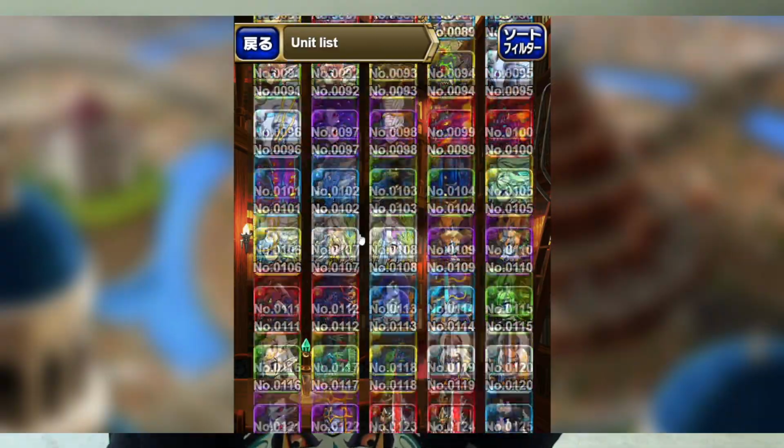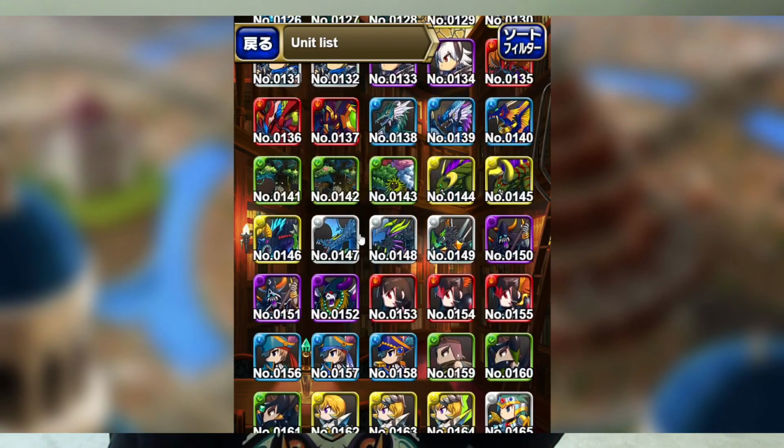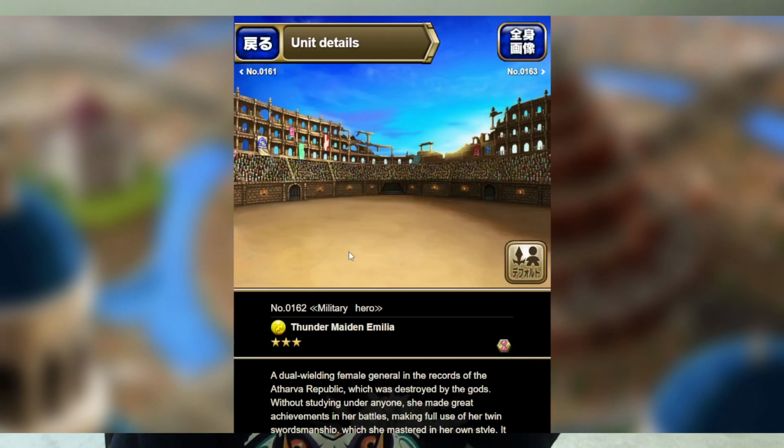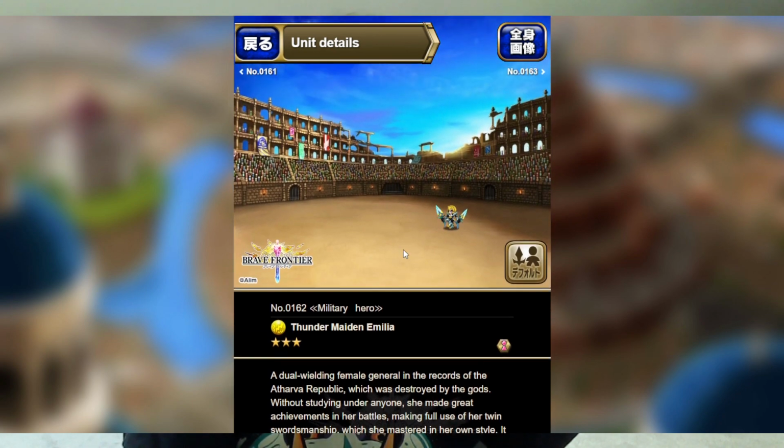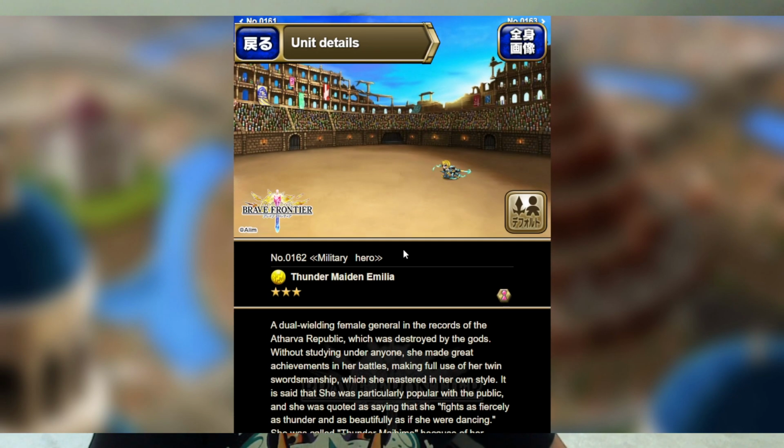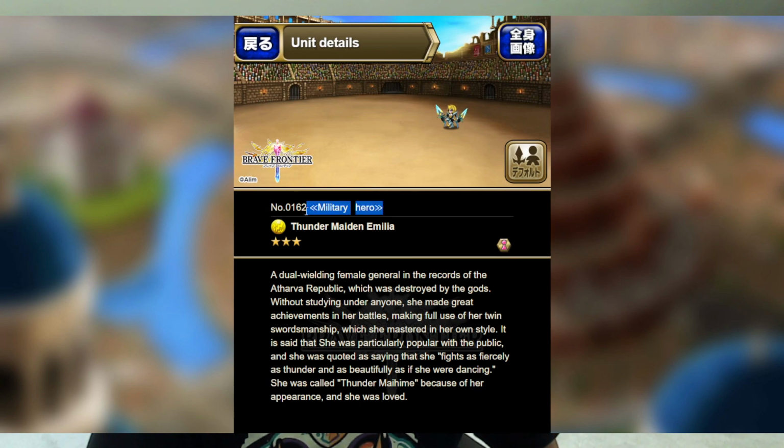So let us, for example, go for Amelia. Everyone loves Amelia. As you can see, this is the page you're going to look at whenever you check out a unit from the unit list. It's going to have the version of Amelia right here. So this is a military hero. I don't know what that is. Huh, never noticed this before. But the full name is Thunder Maiden Amelia. I have no clue why military hero is right here. I'm just as confused as you are.